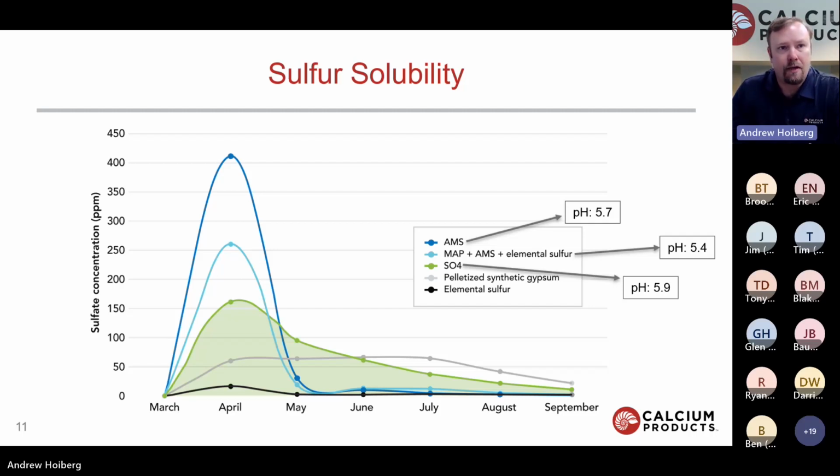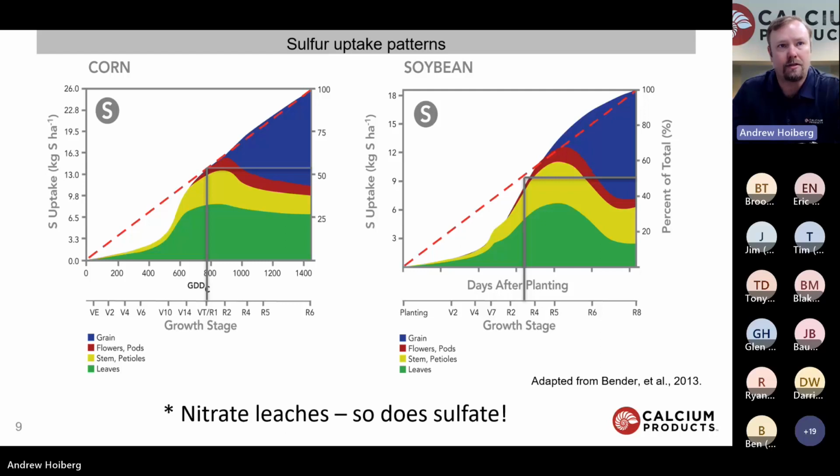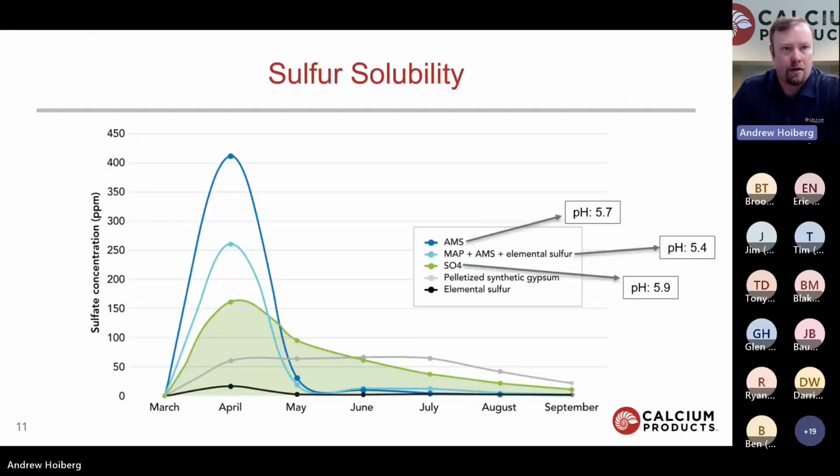Now you can see, last but not least, SO4 sits right in the middle of all these, and it's the exact thing that we've been claiming all these years, that it has the right release to meet the crop needs. Go back to this slide just for a second to remind you that it's a season-long uptake, and we need greater than 50% of that to occur after reproduction has been initiated. So looking at SO4, it's got a nice early season release. And again, it doesn't mean that this is all that's left in the soil, but it means that it's still releasing sulfate into the soil all the way throughout the rest of the growing season.